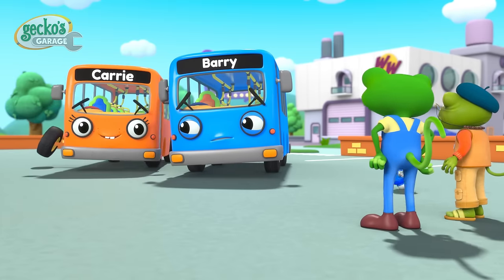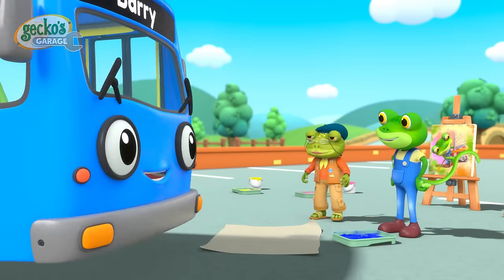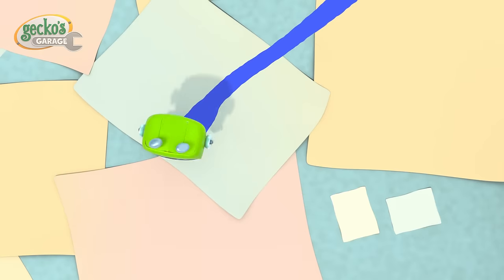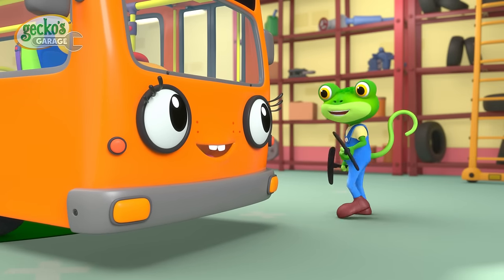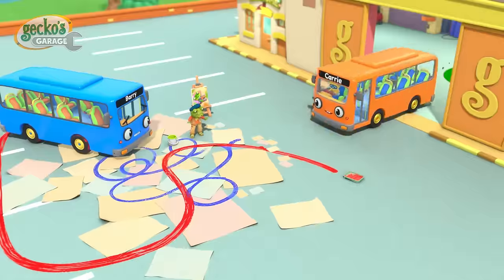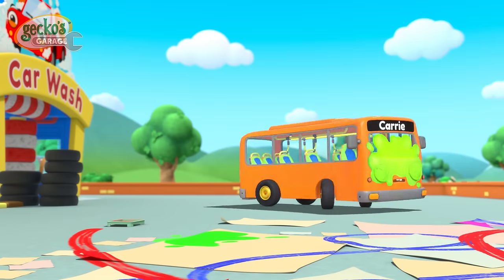Now, who's going first? Okay, in you go, Carrie. Blue and yellow, you can help me with a fix. Do you want to join in with our art class while you wait, Barry? Marvellous! Let's get messy! There we are, Carrie. Old wipers removed. Halfway there. Wait, Carrie! I haven't fitted your new wipers yet! Whoa! This messy play is messy!